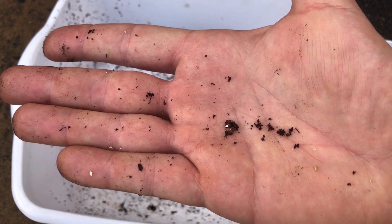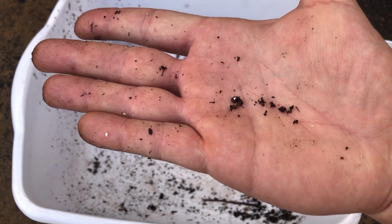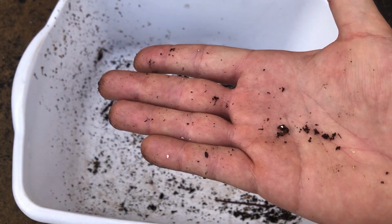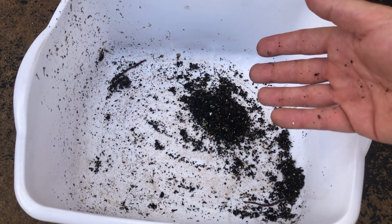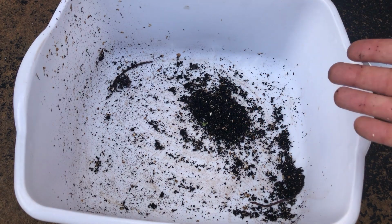Now here in Tucson, that won't be a problem. So if you live in a colder climate, you may want to avoid them, but the blue worm is the third of my 3 worms, in addition to the European nightcrawler and the red wiggler. So there you have it, the 3 major types of worms and the 3 best species to get if you want to start your own worm composting bin.